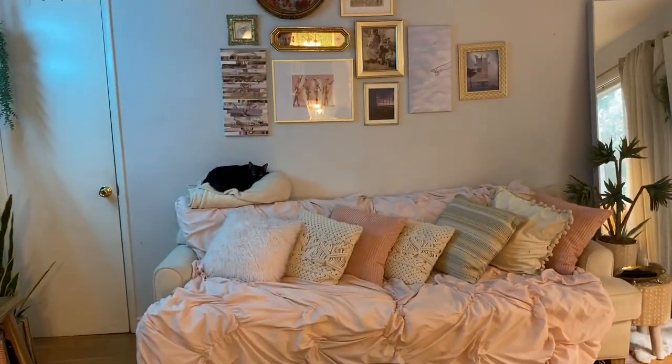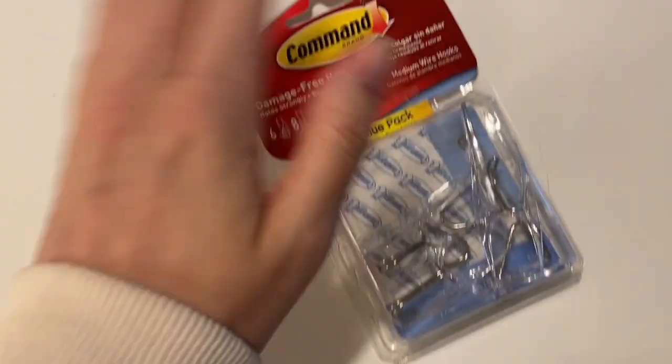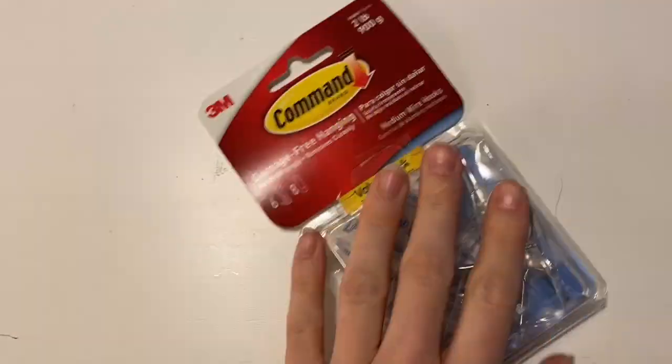And maybe it's something that doesn't live there all the time, but for shoots, it could be amazing. I have these little command hooks. Don't think it's more than 10 pounds. I got 6 of these 2-pound hooks, so that gives me an extra 2 pounds after 12. I'm just gonna go for it. Let's just see what happens.